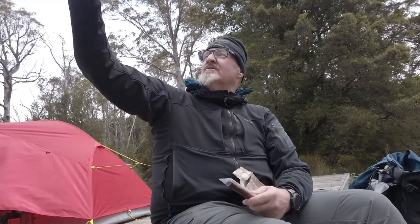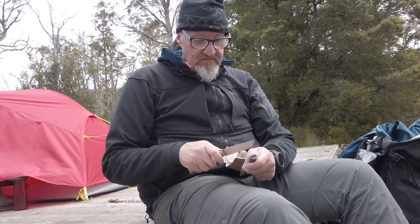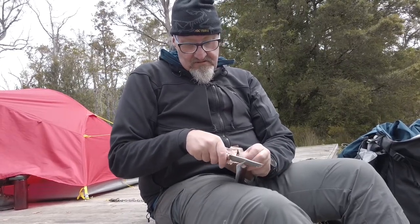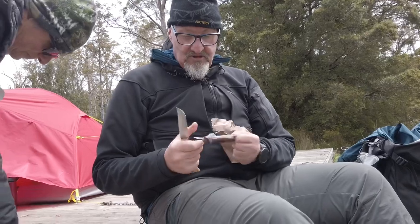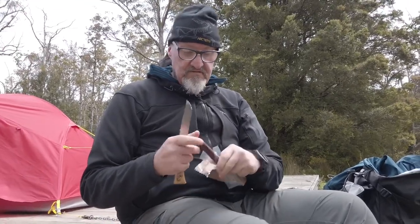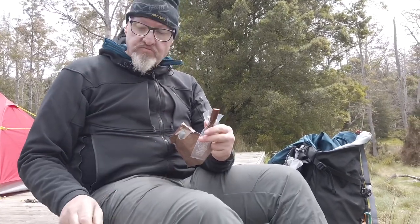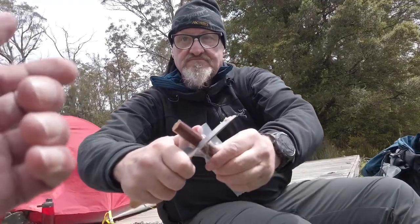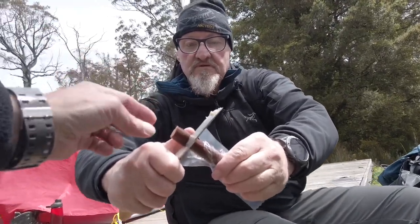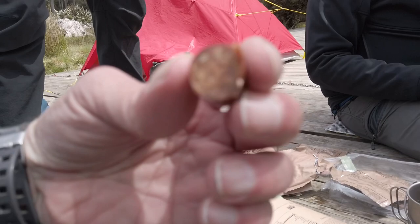Where's my knife? I'm not going to try that. What is it? It's jerky. It's like jerky. It's chocolate beef here. Tell you what, yeah. Possum or kangaroo? No, just a little tiny slice. There you go. It's different. Yeah. It's probably horse meat.